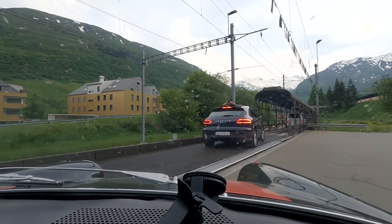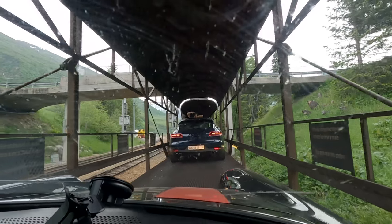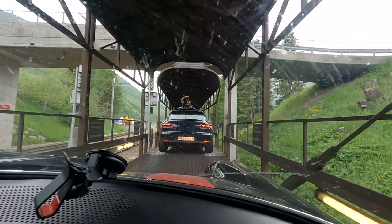Look at this, we're getting on the train. The Taycan is going to be interesting behind. Is that going to make it? I didn't think I'd be taking the train on this trip, but here we are. It's going to be so funny when we're moving. I'm used to the Eurotunnel where you can't see anything outside.